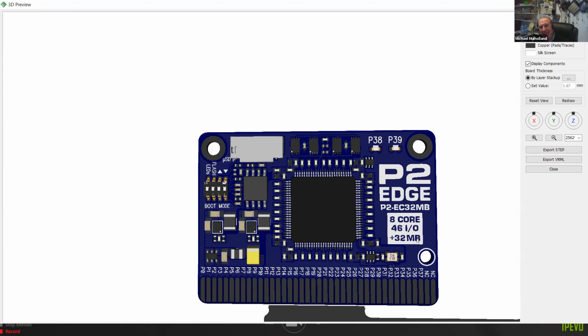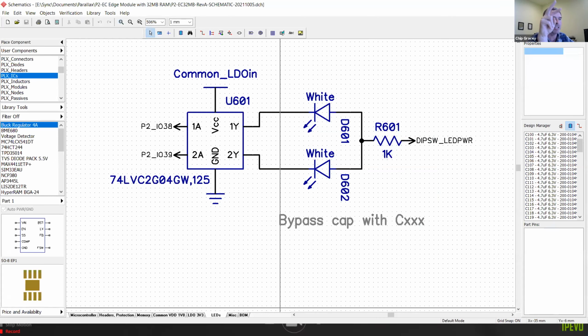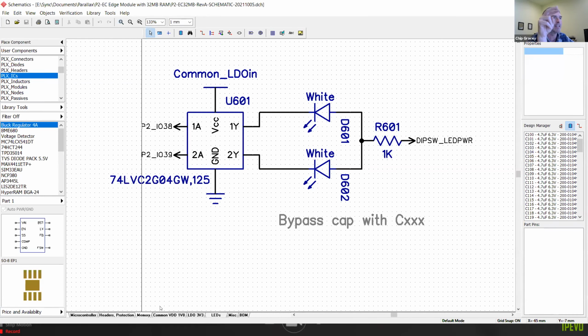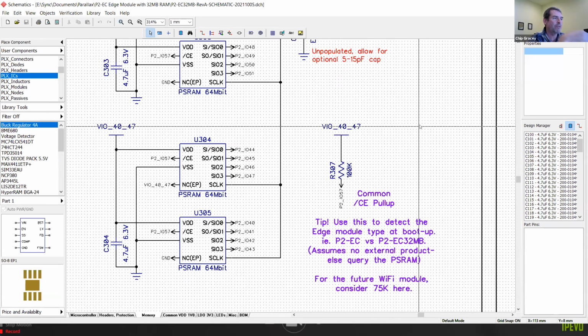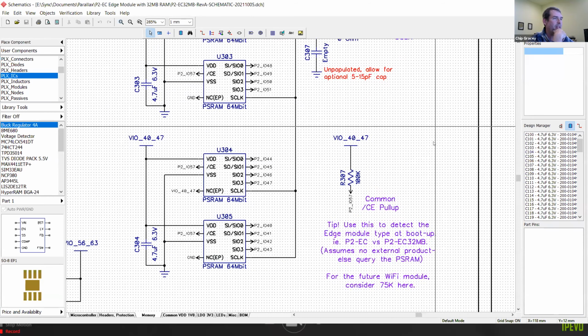Plus 32 megabyte. So that's 64 minus 18. Where those 18 pins went is 4, 4, 4, and 4 data. So there's 16 data going to all those. And then there's the clock and the chip enable. The clock and chip enable are common to all 4 of those things. So that's where those 18 pins went.